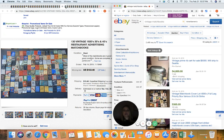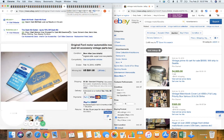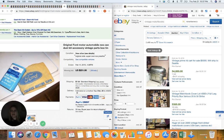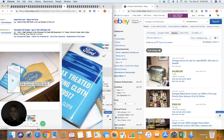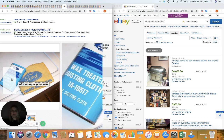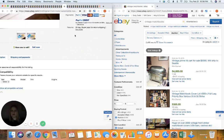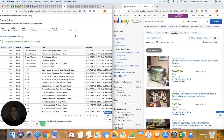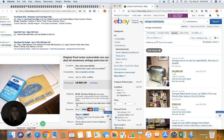Sorry, I'm getting stuck because I like learning. So this is kind of cool. It's a dust kit, and it looks to be like a cloth. And I'm guessing this is probably the container that held it, which looks to be in mint condition. It says original Ford motor. It doesn't tell me how old it is. Okay, so anyway, I'm guessing I'm not going to find another one of these, but let's just check. Dust kit Ford motor.